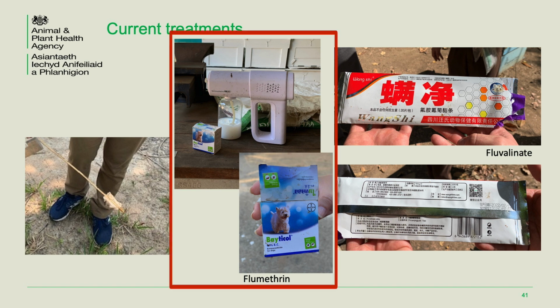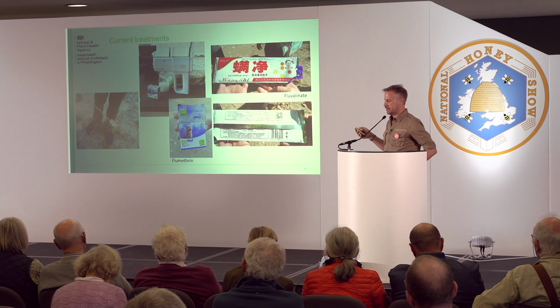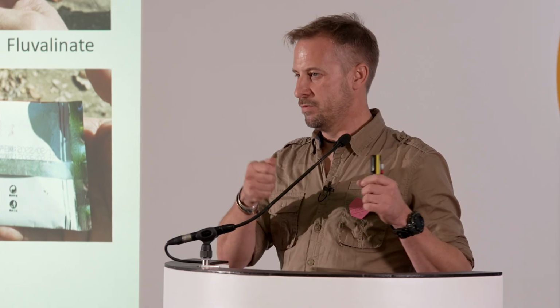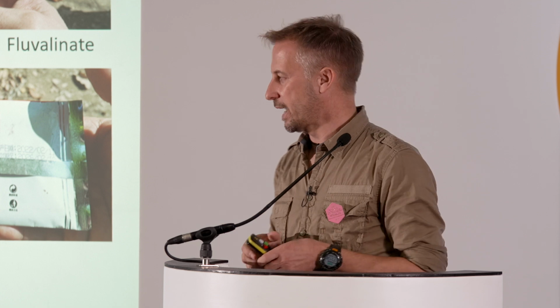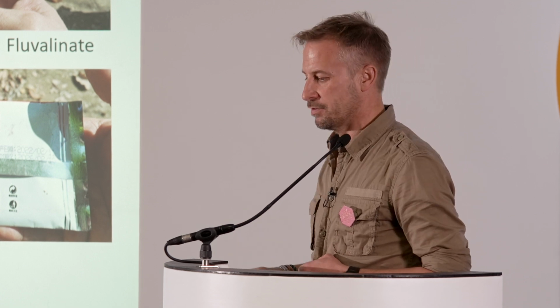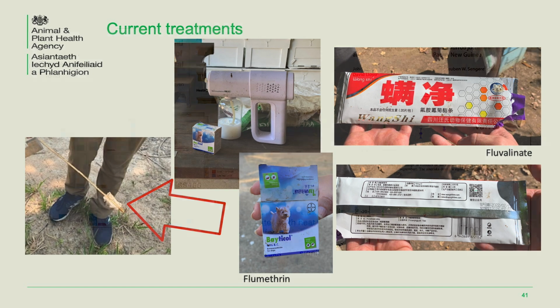This is a dog flea treatment mixed up in this jar here with this little fogger. The translation was a bit vague. We're not exactly sure if they were spraying them on the bees, on the frames, down the seams, or exactly what was going on. But this is a home mix of flumethrin. And then this here is a cotton bud on the end of a stick that is soaked in formic acid, and that's put in the hive as well.